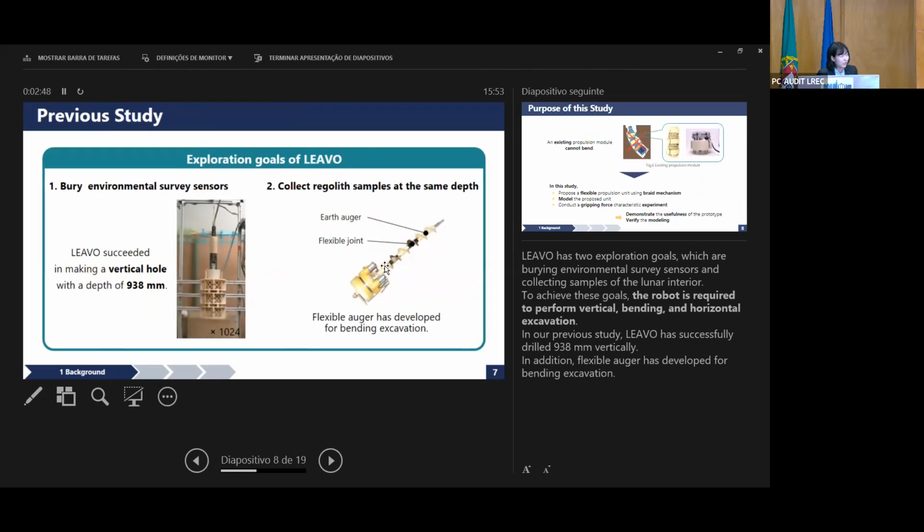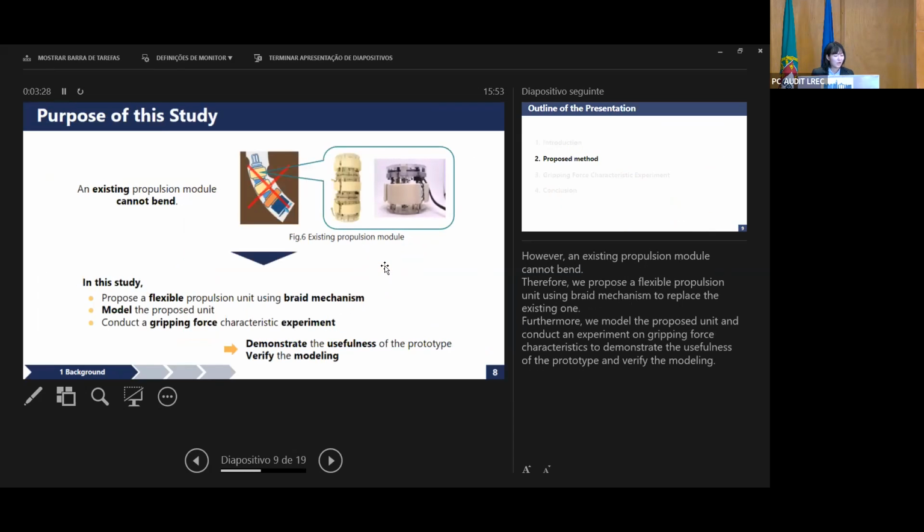LEAVO has two exploration goals, which are burying environmental survey sensors and collecting regolith samples at the same depths. To achieve these goals, LEAVO is required to perform vertical bending and horizontal excavation. In our previous study, LEAVO has successfully drilled 938 millimeters vertically. In addition, a flexible auger has been developed for bending excavation. However, the existing propulsion module cannot bend.